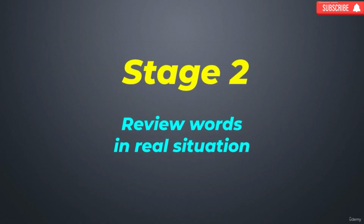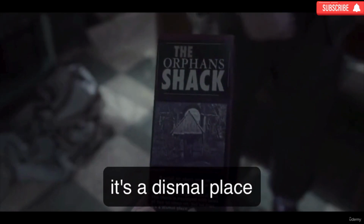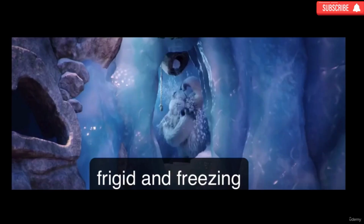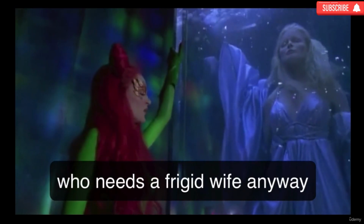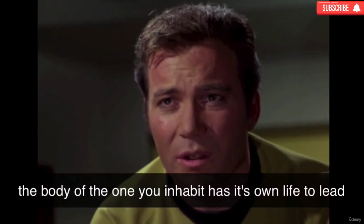Stage 2. Learn the given words in real situations. All of the 12 essential words are used in different clips and movies, so you can get familiar with the pronunciation and see how these words are used in movies, documentaries, clips, and other TV shows. This is one of the most important parts of understanding and learning these words and remembering them for long. So here, I believe you can improve your pronunciation and listening too.